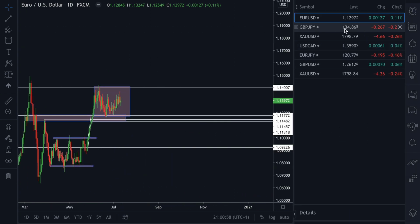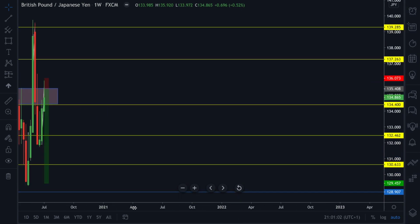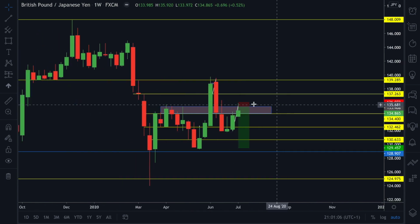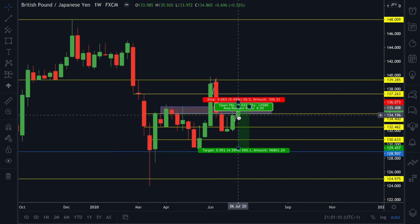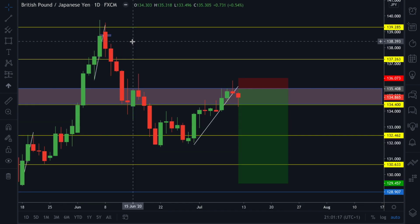If we quickly move on to sterling yen on the weekly time frame, we do have a bias on this. This one we have a short bias. Price has been unable to break above this zone we've had marked up for a few weeks now. Last week's candle was bullish, but it did pull back to an area and then have a long wick to the upside, showing that it's looking to hedge lower.